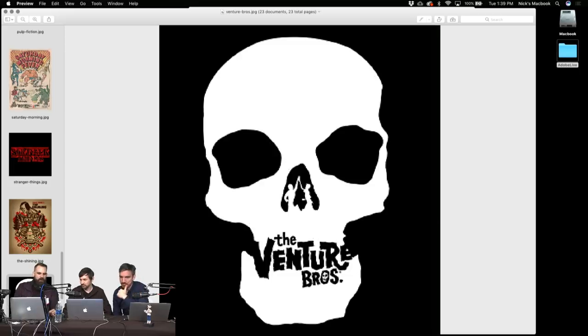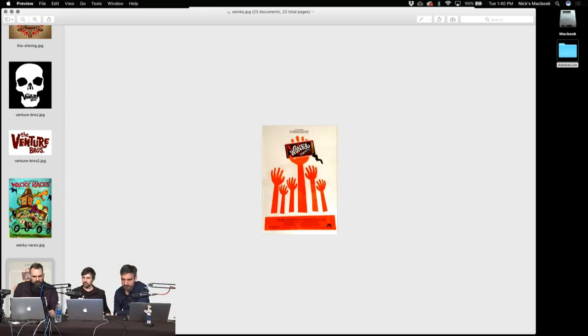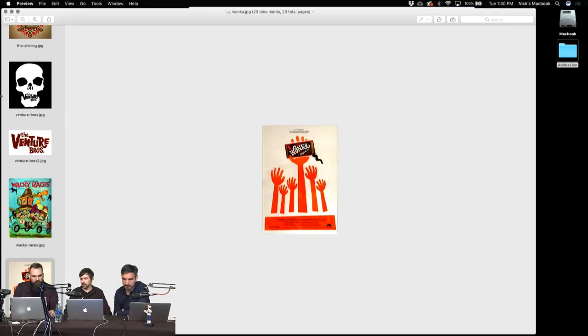We stopped on this and said, this is actually a key inspiration image for us, not for the colors, but for the execution, the two-tone. And we ended up going two-tone with a little bit of Willy Wonka.